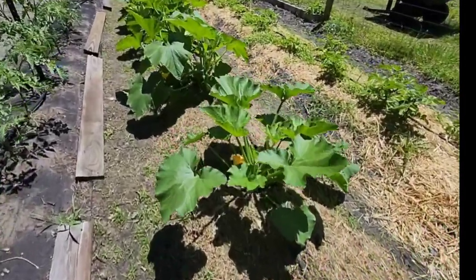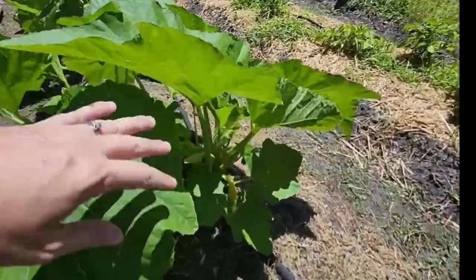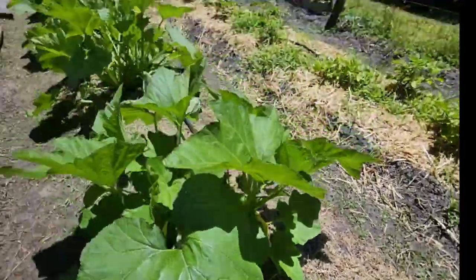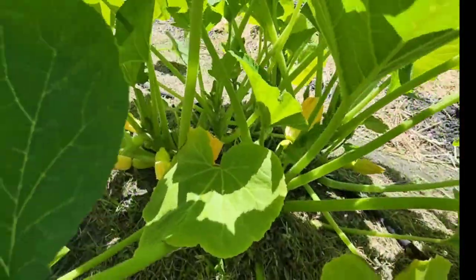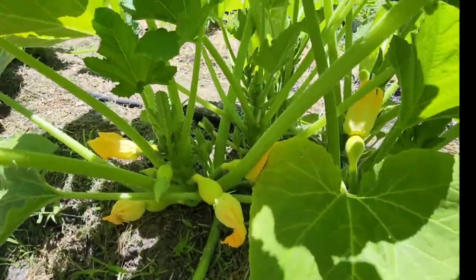Anyway, you can look down the row and we've got flowers coming up on almost every plant, and fruit. Just so exciting. I mean, look at all that squash.